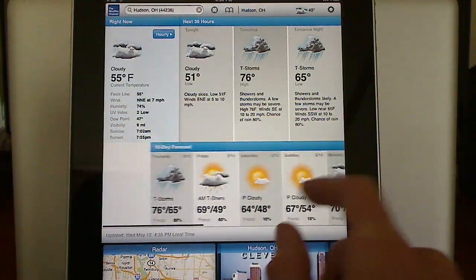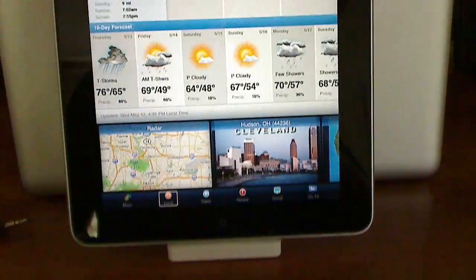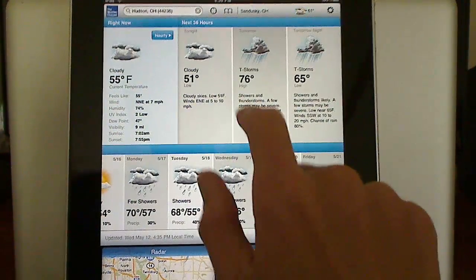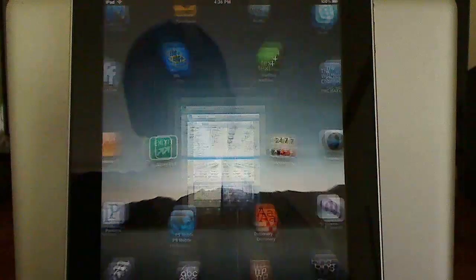You can always open up this program, get your 10-day, all the information. You've got severe, social, video, local, and maps down at the bottom for expert organization, and it's a fantastic program to really get pictures and somewhat accurate information: sunrise, sunset, wind, humidity, UV index, all the typical weather stuff.